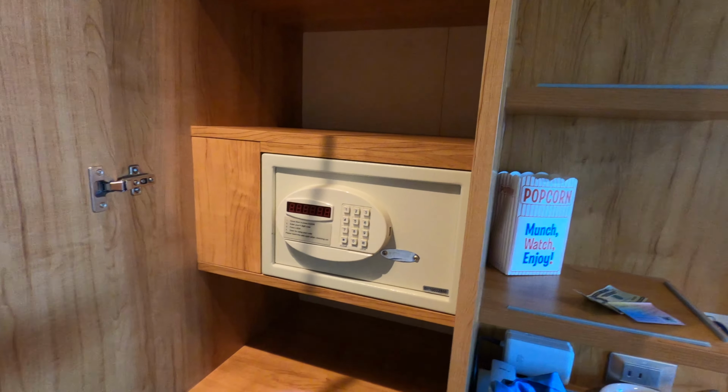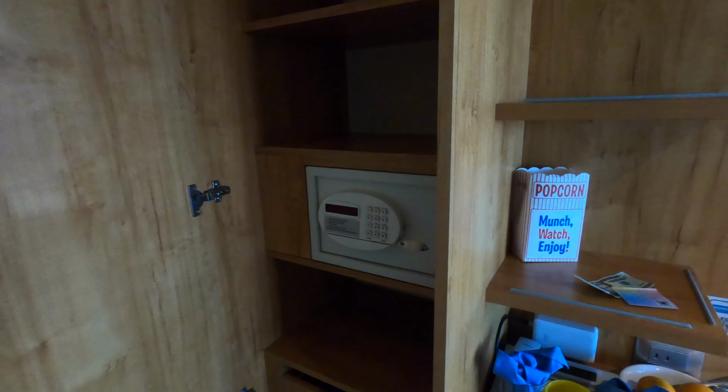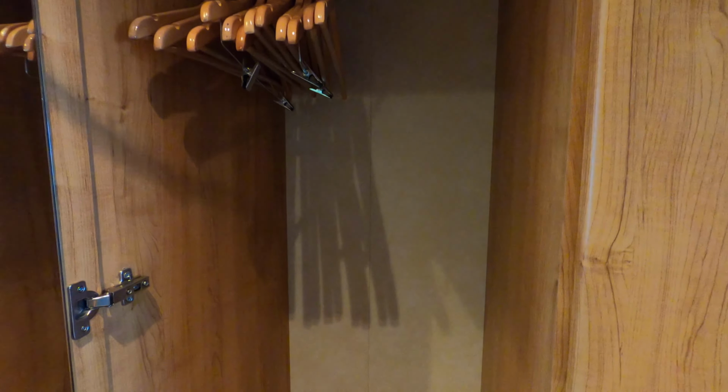Last, you've got your closets. This one you do have your safe and 3 drawers. And this one opens the opposite way, which isn't very convenient. You have the ability to hang full garments if need be. And the last one's a full hang, no shelf options whatsoever.